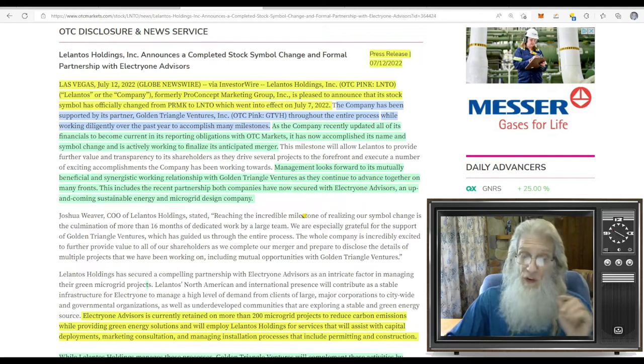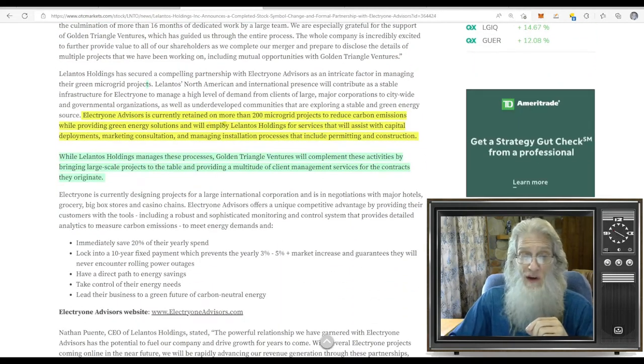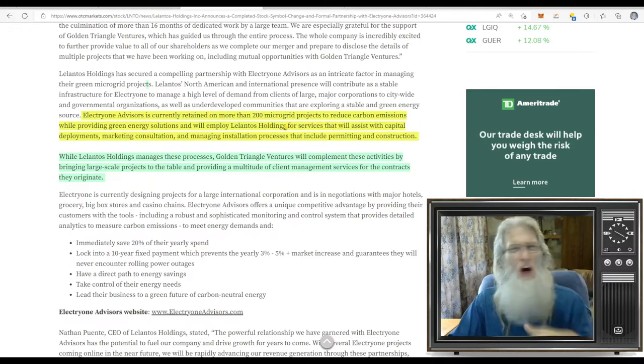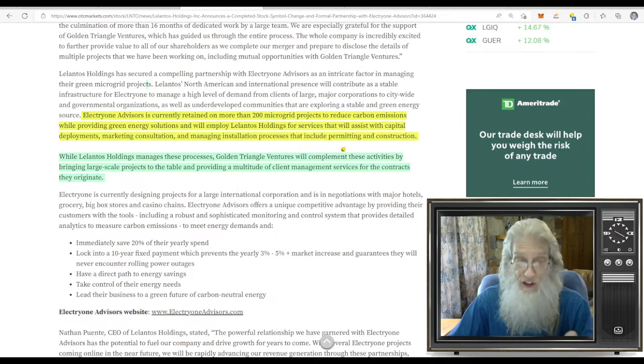This includes the recent partnership both companies have now secured with Electra One Advisors, an up-and-coming sustainable energy and microgrid design company. Electra One Advisors is currently retained on more than 200 microgrid projects to reduce carbon emissions while providing green energy solutions, and will employ LNTO's Holdings to do all the bureaucracy, all the paperwork, if you will, for services that will assist with capital deployments, marketing consultation, and managing installation processes that include permitting and construction.